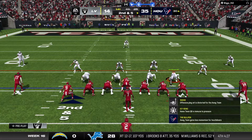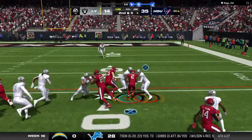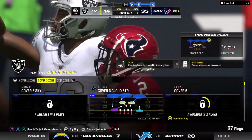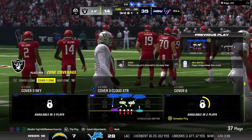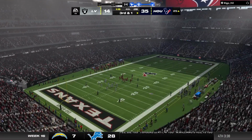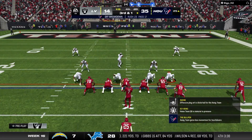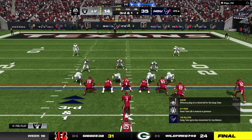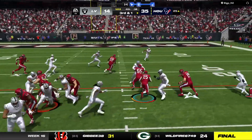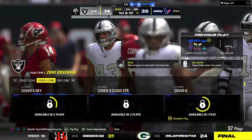Here's a 2nd and 5. One back in the backfield, he'll get the carry. And he's dropped just before the line to gain. 4-yard pickup leaves him with 3rd and 1. I like it. I like the call. Still an opportunity to run the football and chew up a little more time off the clock. So they just need 1 yard here to pick up the 1st down. They'll try and pick it up with Mitchell. And he's going to get the 1st down as they bring him down at the 23.